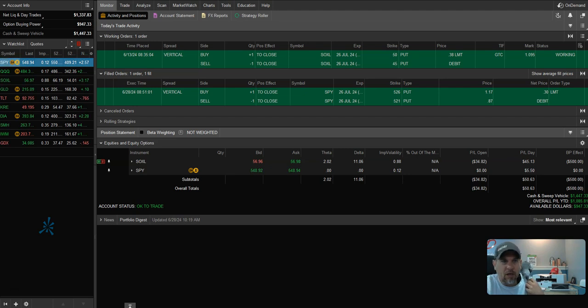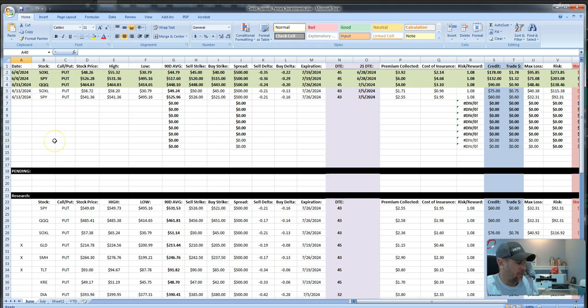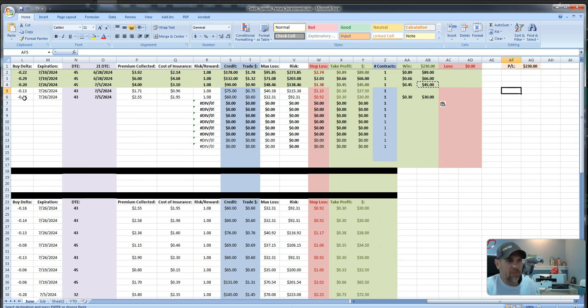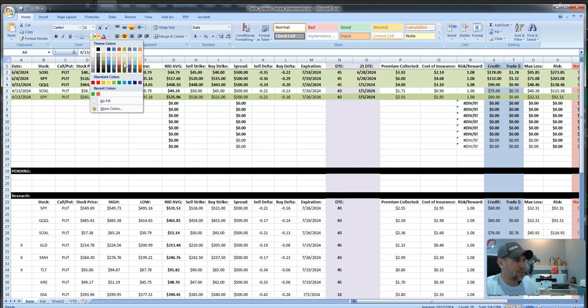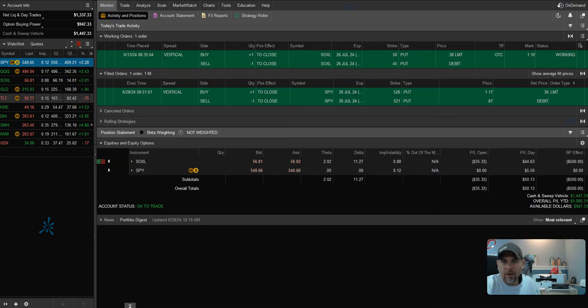So let's go ahead and get the spreadsheet updated on SPY. If I can get the spreadsheet over here, give me a sec. And Alex is being a little rambunctious today, so I think I'm gonna have to get him out of here. But as we can see, we got our SPY, and we closed out at 30 cents, so that gave us a $30 profit, which brought us back up. So let's go ahead and mark this one as a win, which is always an awesome thing to do. Is this the right color? And then we'll bold it. All right. And now let's take a look.